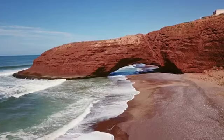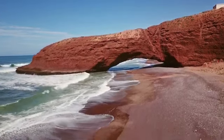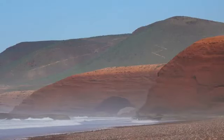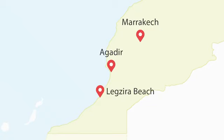The beach is quite popular for locals at weekends, but this doesn't matter as the beach stretches 8 kilometers. This beach is seen as one of the most beautiful stretches of sand in all of Africa. The beach is located in the south of Morocco and is a 4-hour bus ride away from Agadir.